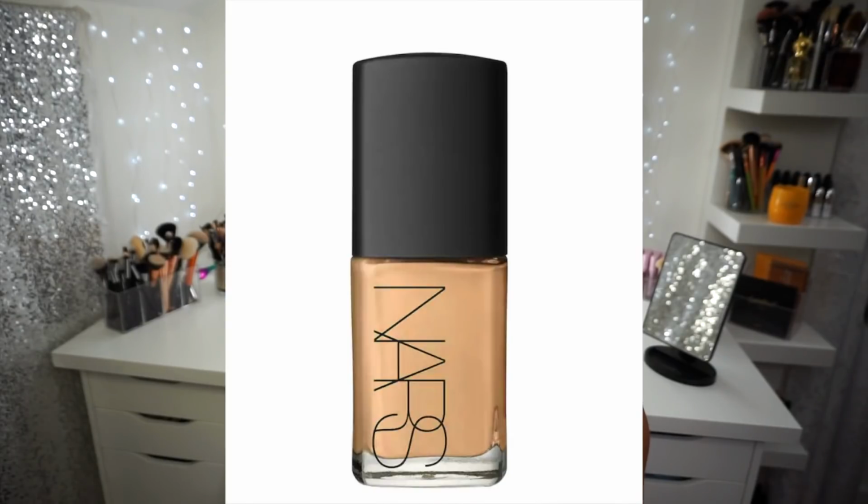And so for foundation, I have a couple that are some people's ride or dies that I just haven't tried yet. First being the Nars Sheer Glow Foundation. It's a $47 foundation, and I feel like everybody and their mother has talked about it on YouTube. I have not tried a lot from Nars. It's one of the only brands that I don't have a few products from. I don't think I have any in my collection right now.